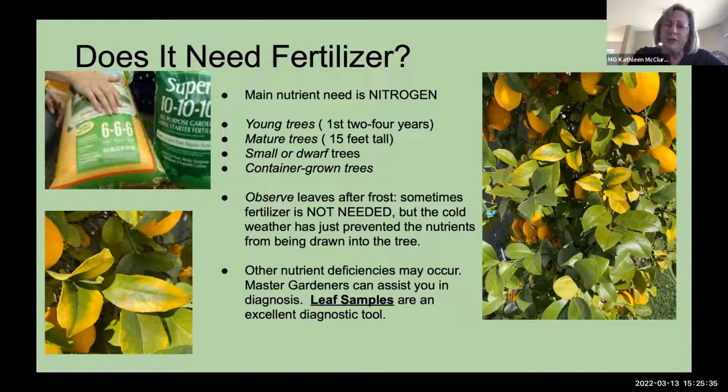So you can certainly bring a leaf sample to the master gardeners, and we can help you with diagnosing what nutrient deficiency might be happening in your given tree. But generally speaking, the commercial citrus fertilizers are heavy on the nitrogen end and have a little bit of other nutrients in them. And they're just wonderful. I mean, just a regular commercial citrus fertilizer 3 times a year will probably do really well.